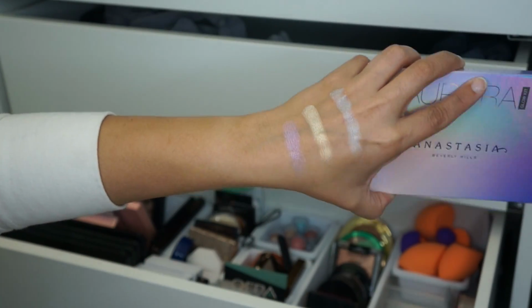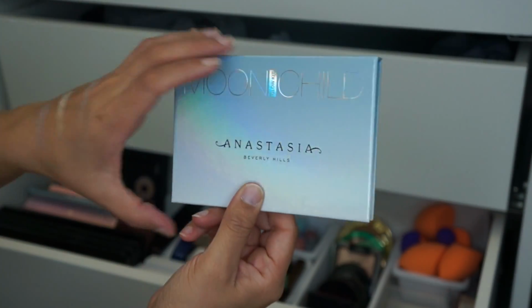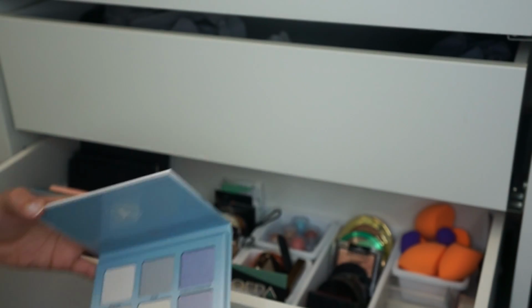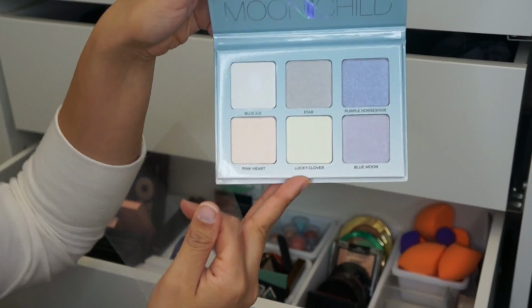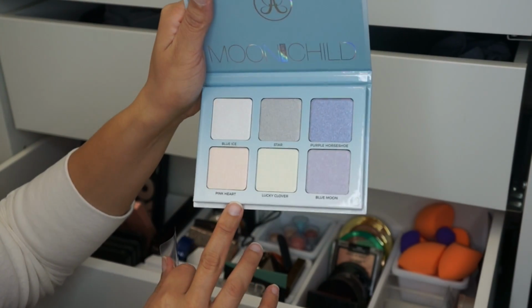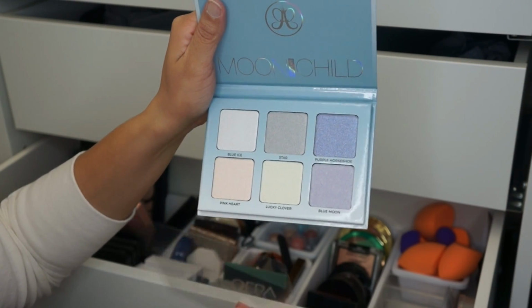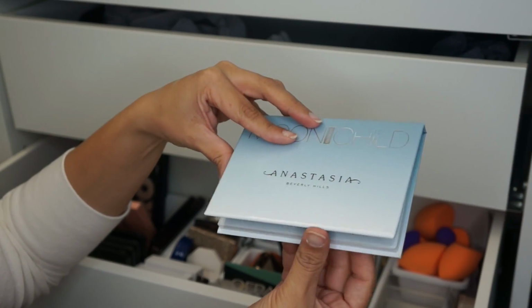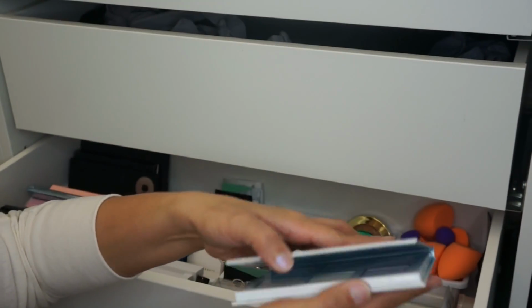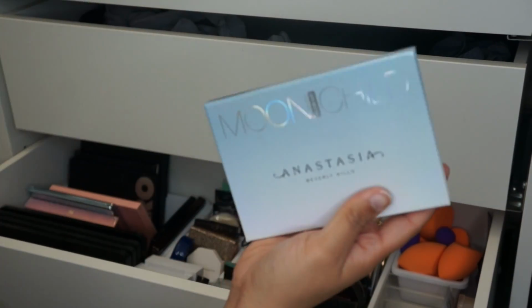I mean, they're just really, really pretty. So I am going to be keeping the Aurora, but I am going to be decluttering Moonchild. I don't think I ever used this one. I actually picked up Moonchild first. Didn't see Aurora at Ulta, so I picked this one up first, and I do think this is more for fair skin, whereas the Aurora is more for light to dark skin colors. I do think this favors more of the fair skin girls, and again, this is brand new, so I'm probably gonna put this up on my Poshmark.